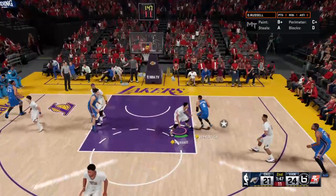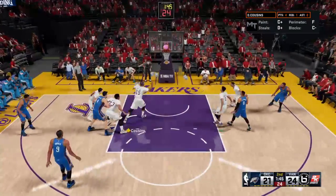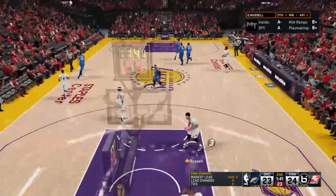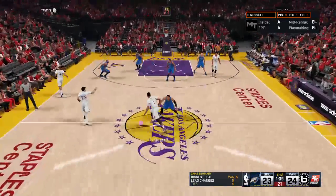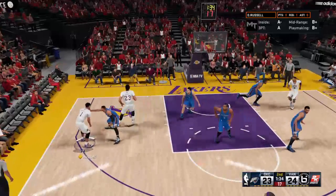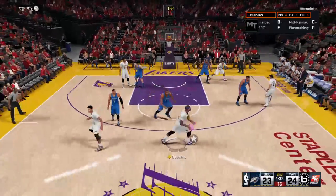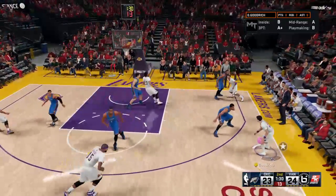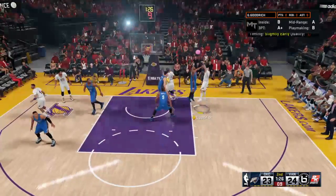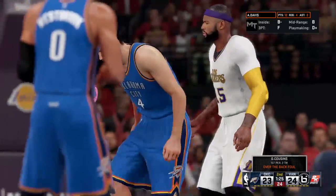My goodness. Lets it go from 11. That's good. Westbrook's got 10 points in the game. And not a great start for him in the first, but he's quickly starting to turn it around. Russell dishes to Cousins. Screen by Cousins. Off the pick. And the foul called on DeMarcus Cousins. That is his first foul of the game.